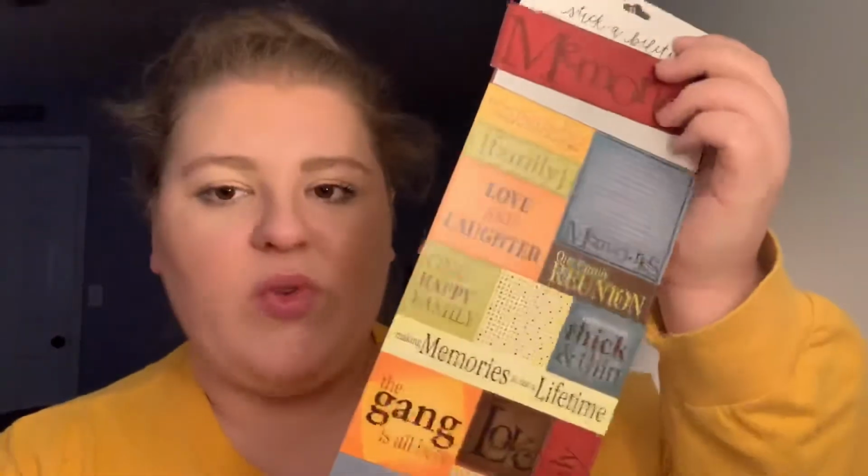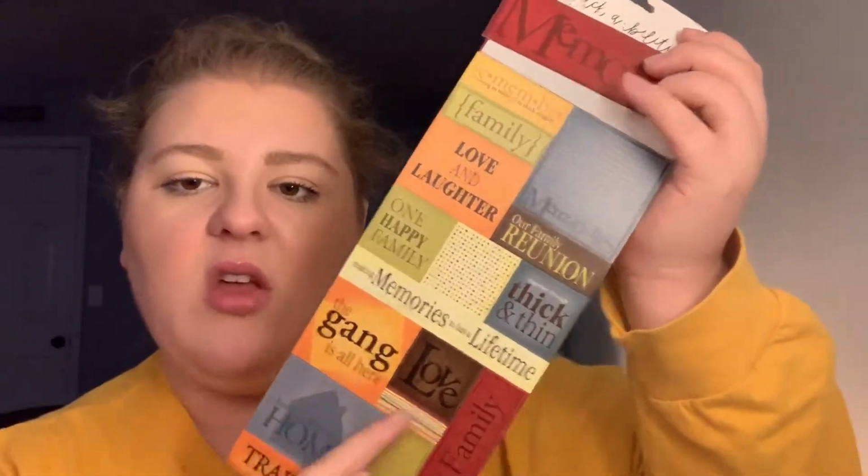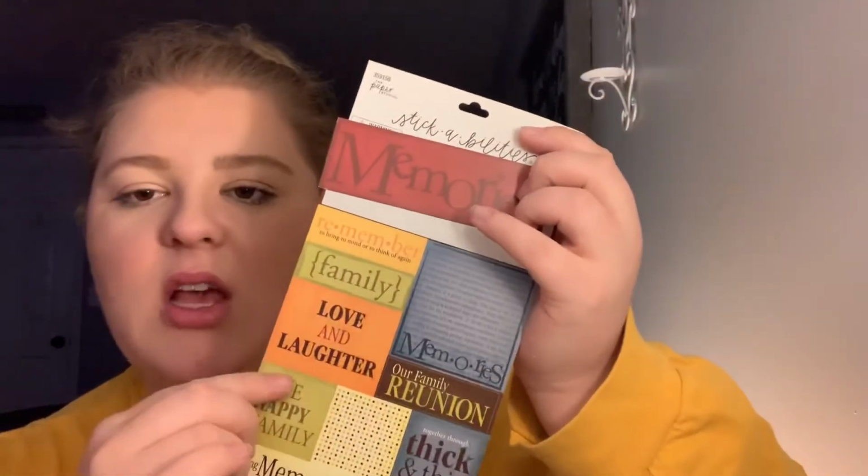Then I got some more. Oh my gosh, this one is like off. Oh my gosh. Okay, I'm gonna be really careful. I guess I need to use that one soon. But this is Memories, and it's just got a lot of those family ones. This is the gang is all here. Love, Memories, Love and Laughter, Our Family Reunion. We'll never use that.